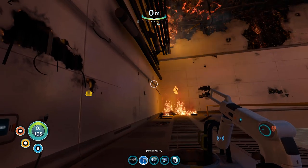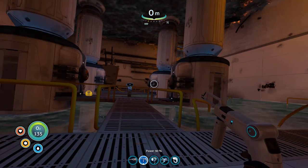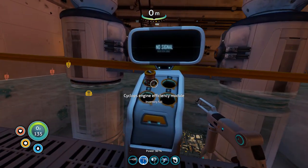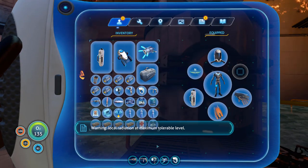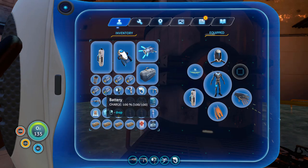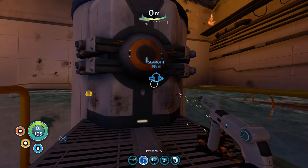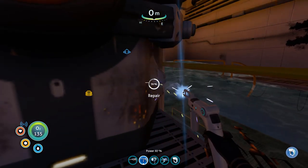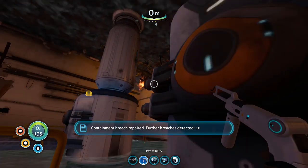We gotta repair the engine, and I am completely out. So I think I'm gonna crawl on this pipe. Hopefully I won't get burned. Alright. So let's go repair the breaches. You can tell by these sparks. Oh. Warning, local radiation at maximum tolerable level. So we're getting radiated big time. But luckily we got a radiation suit. What can I get rid of? I have to get rid of something.